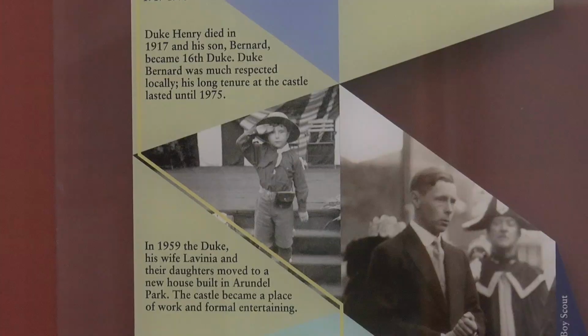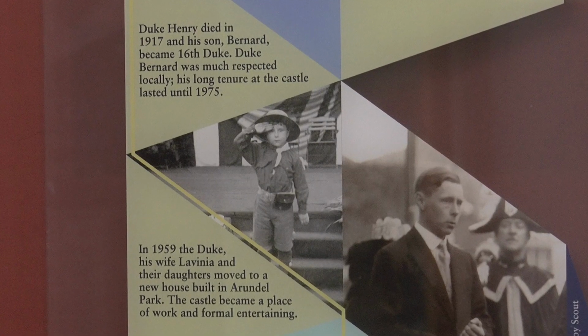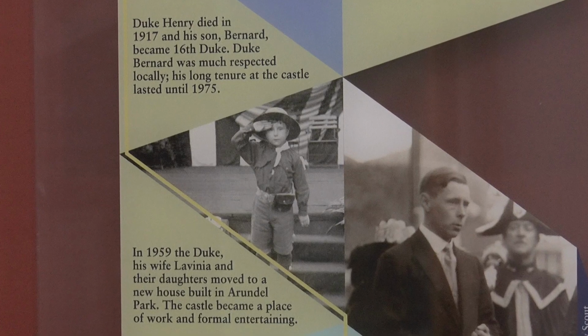And Duke Henry's life ended on a happy note, because after he'd finished this rebuilding of the castle, he looked around and found a nice new wife who was much younger than him and was able to have another family. He had 3 daughters and then the much longed for son, who was able to carry on the dynasty.